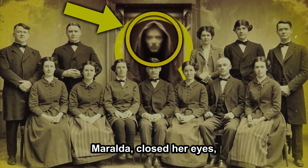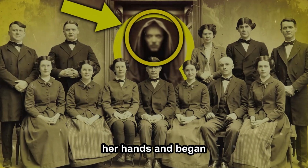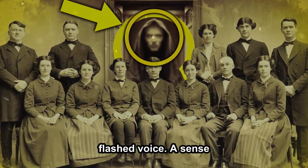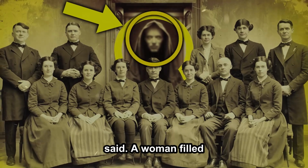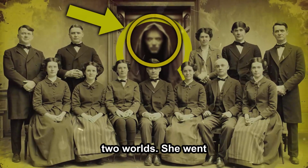Madame Esmeralda closed her eyes, held the photograph in her hands, and began to sway gently. After a few moments, she spoke in a hushed voice. "I sense a strong presence," she said. "A woman, filled with sorrow and regret. She is trapped between two worlds."